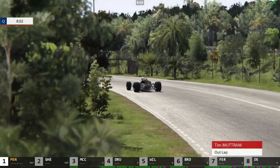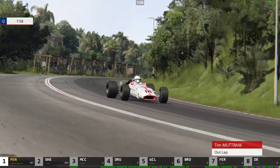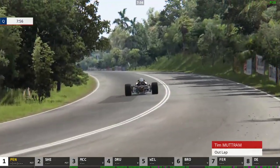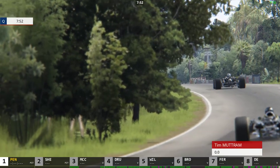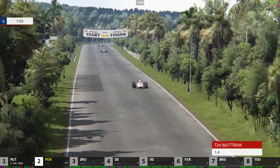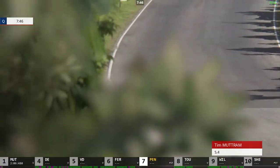Hello everyone and welcome to Thomson Road, Singapore for round 2 of the 2019 Sim Racing Online Series 2 of the Formula 1 Classic 1967 series. So far we are watching Tim Muttram as he starts his first flying lap in qualifying.